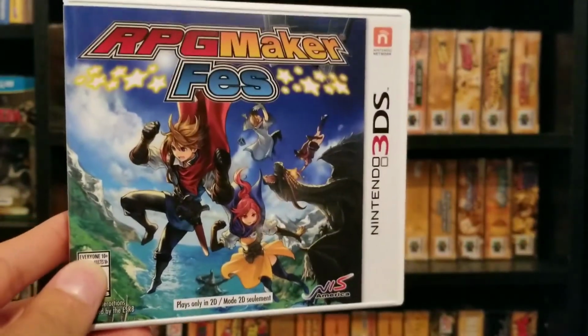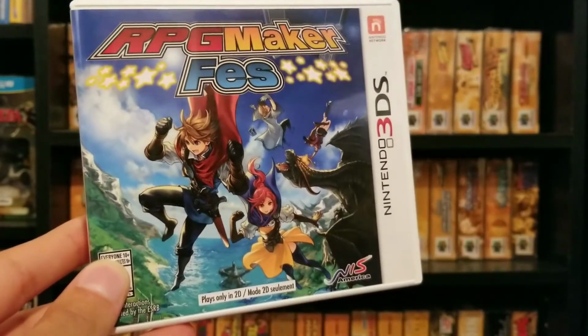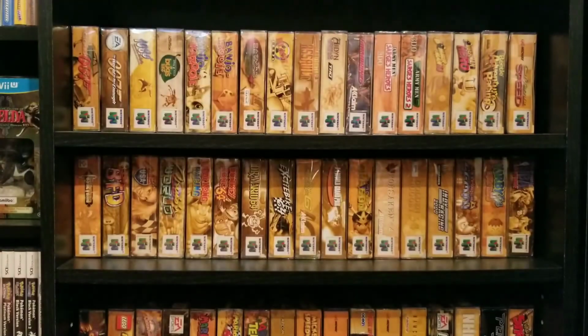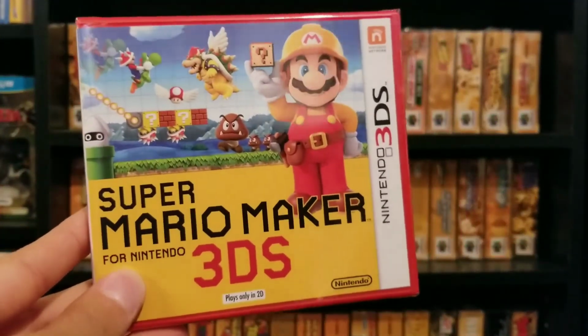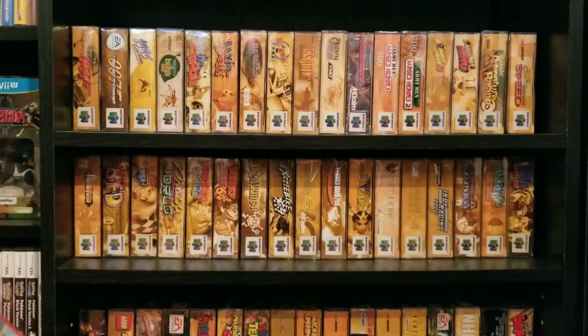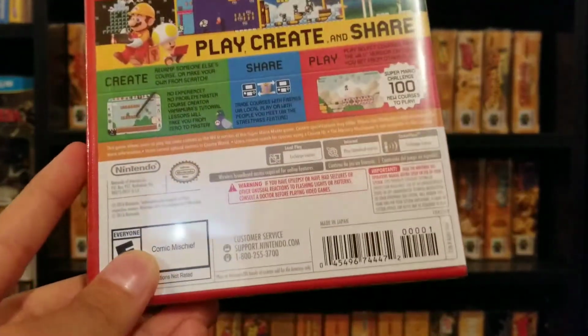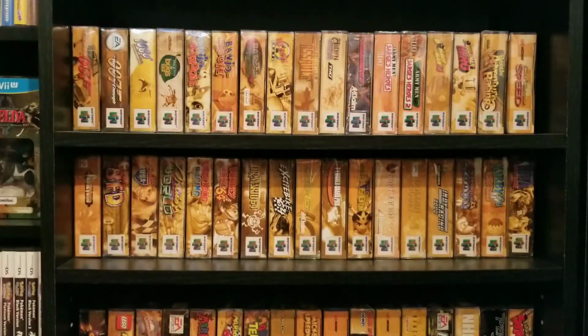This was, I think, also $12, RPG Maker Fest, which I will play around with. Looks fun. NIS, good on them for localizing that for over here. I also got this one for $10, Mario Maker 3DS, which I'll probably just leave sealed, but I wanted to have it in my 3DS collection. I have the Wii U Mario Maker if I want to play Mario Maker, because this is kind of a toned down, gimped version of it, so it's okay.